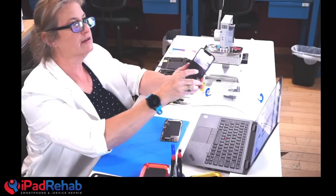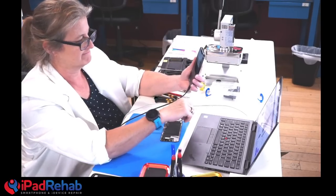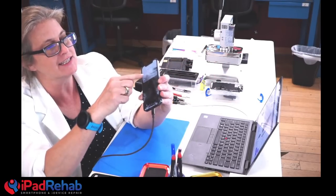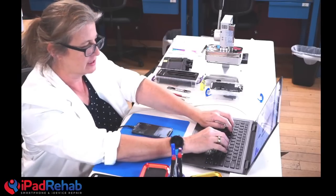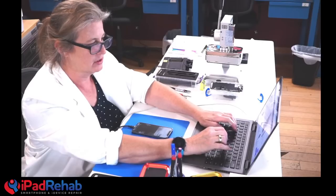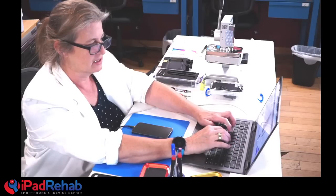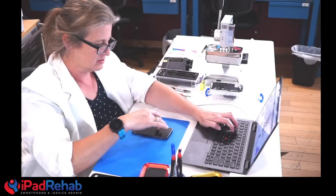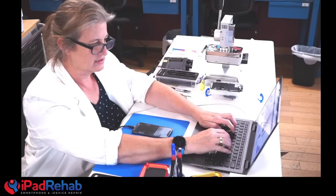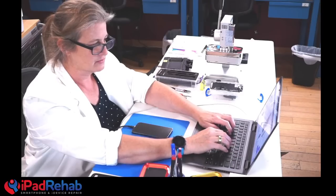Okay, here it is. It's my phone again. Unable to verify this phone has a genuine Apple display. That is not cool. Here we go. See that? The message. It restarted in normal mode, but it still says unable to verify this iPhone has a genuine Apple display.